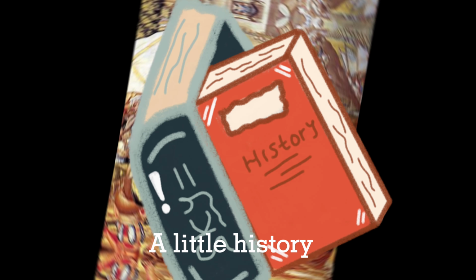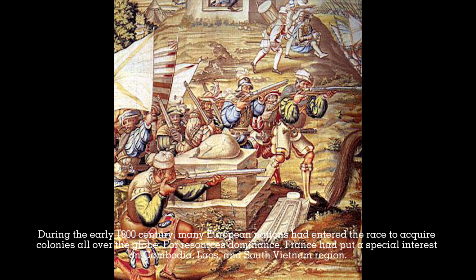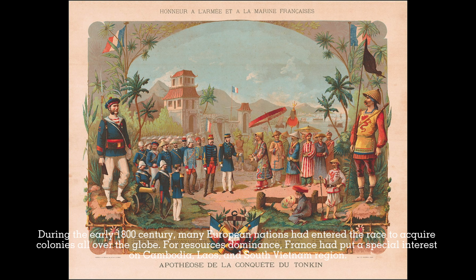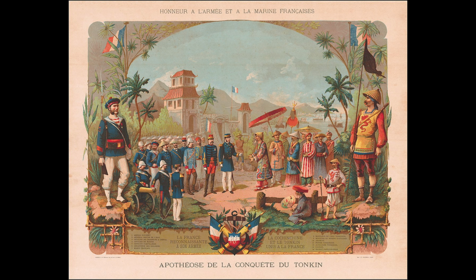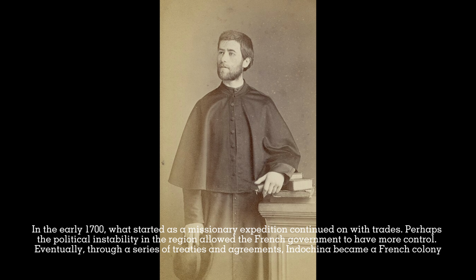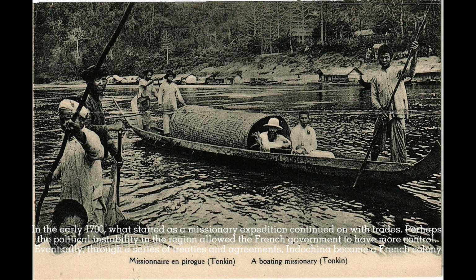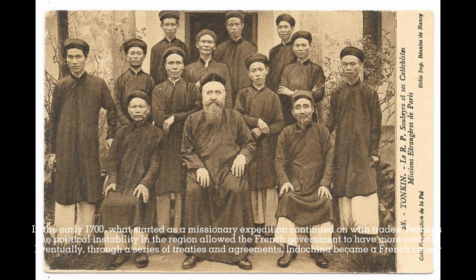A little history. During the early 1800s, many European nations had entered the race to acquire colonies all over the globe. For resources and dominance, France had put a special interest on Cambodia, Laos, and the South Vietnam region. In the early 1700s, what started as a missionary expedition continued on with trades. Perhaps the political instability in the region allowed the French government to have more control. Eventually, through a series of treaties and agreements, Indochina became a French colony.